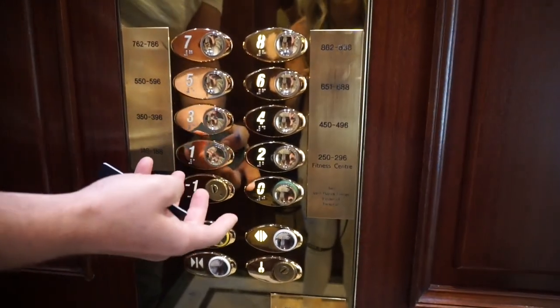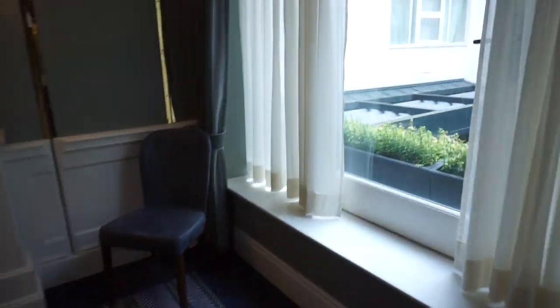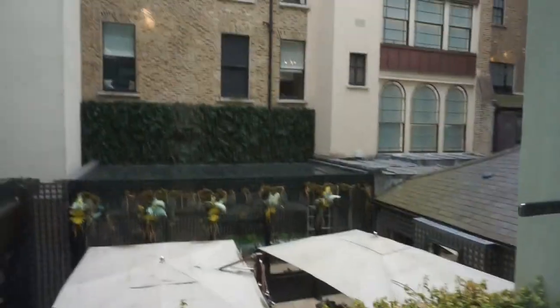So we were like, we're already on 1. No, we weren't. We're actually on 0. So we're out. Actually going to 2 for the fitness. Oh, yeah, we're actually going to 2. All right, so we're making it off the elevator, and then since we're on the second floor, you can see straight into that courtyard restaurant. Now they have umbrellas. Earlier they didn't. It's so adorable though, in the middle of the hotel.